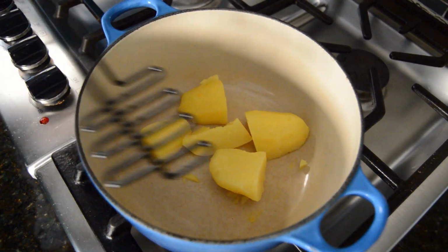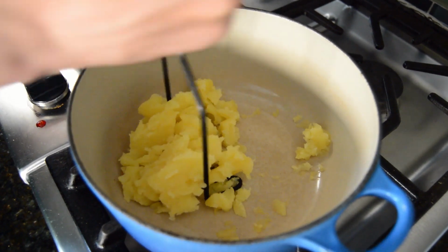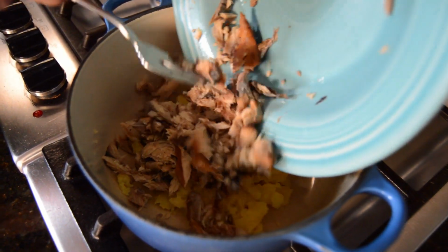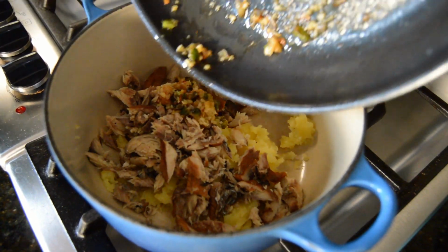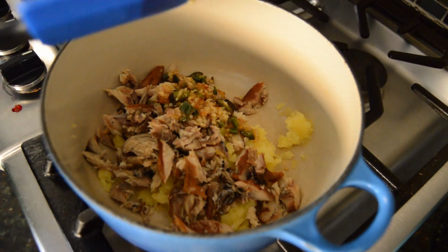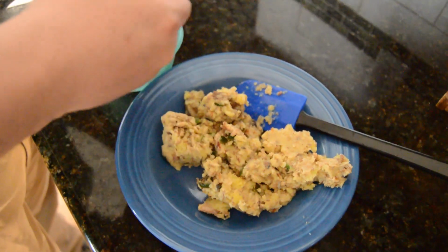In a bowl, mash the potatoes. Add flaked herring, shallot mixture, 1 minced green onion, 1.5 tablespoons of chopped cilantro, combine thoroughly and season to taste. Separate the egg white from the yolk for 1 of the 2 eggs.